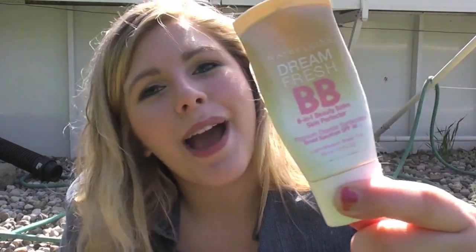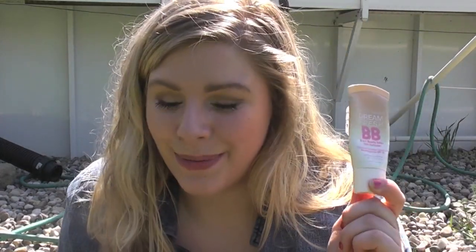I used up the Maybelline Dream Fresh BB Cream, and I hate this stuff. This is awful. This was the first BB cream I ever tried, and it is so liquidy. It's awful, and the smell of it I'm not particularly fond of, and the liquidy consistency is just not for me. I love the Revlon BB cream, and also the Physicians Formula BB cream, even though it's a little bit too dark for my skin right now. So I think that there are a lot of other better BB creams out there at the drugstore that you can try, and this is just not one of the good ones. So I will not be repurchasing this one.